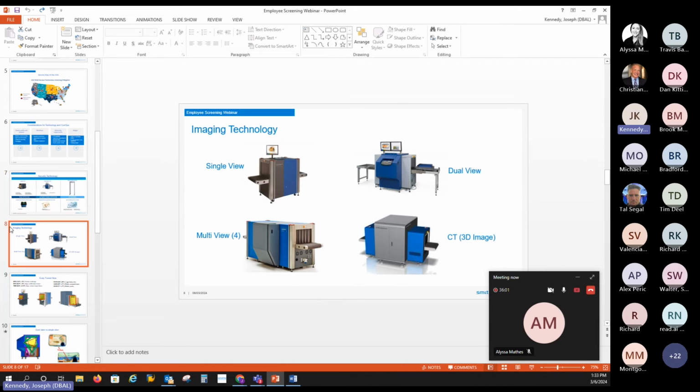So the first step, getting into the X-ray imaging technology, the main consideration I would say is the size and the number of views you get. These are the four main units to consider. You have single view units, dual view units, multi-view units, and then you have CT units, which are 3D imaging, and that's what's being rolled out now to TSA checkpoints. The multi-view is what has been in TSA checkpoints and is still in some as they get replaced with CT. The single view, obviously the smallest, gives you one view. It's the most basic, but typically the smallest footprint.